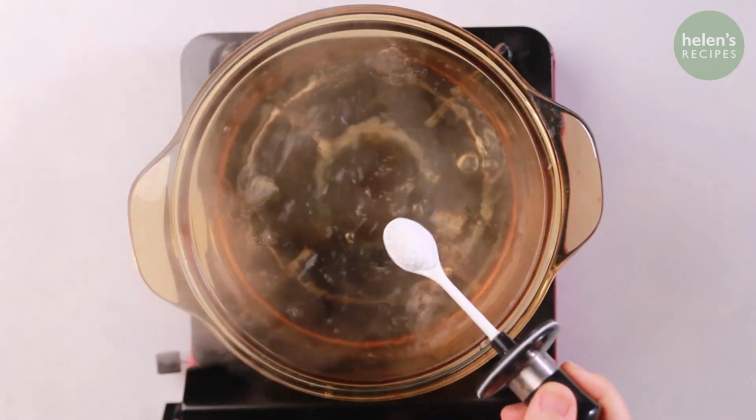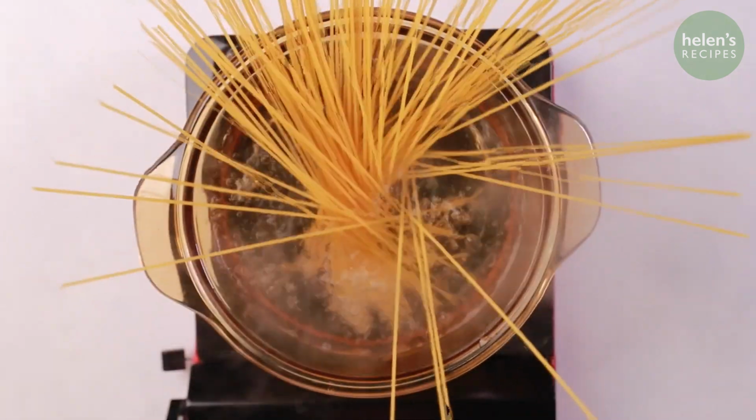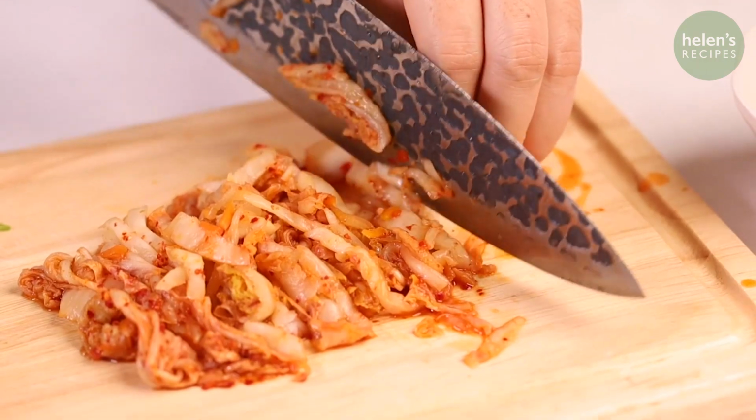Bring a large saucepan of water to a boil, add a teaspoon of salt, and cook the spaghetti according to packet instructions until al dente. Chop up the kimchi and spring onion.